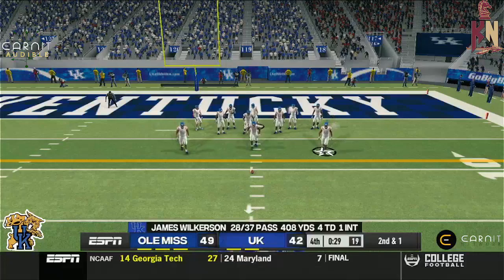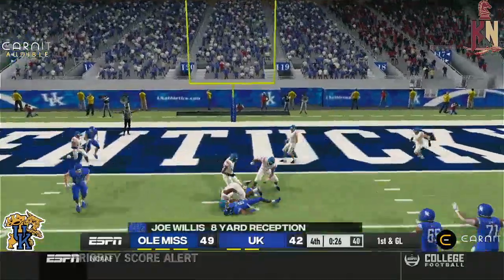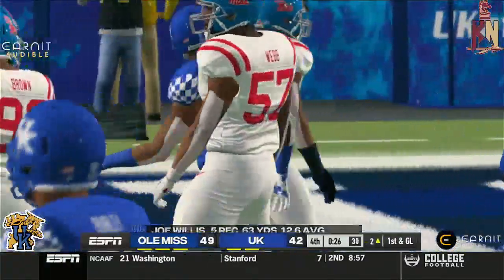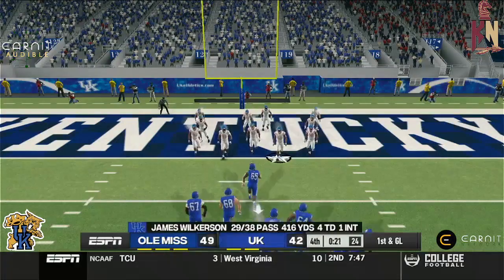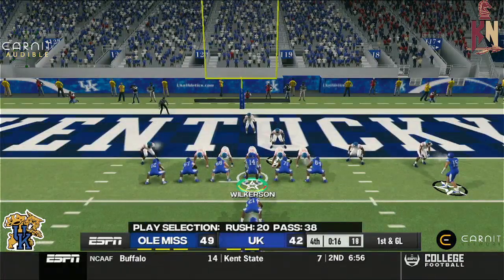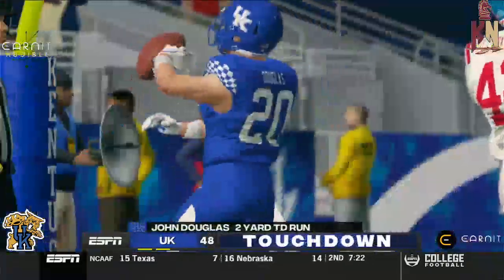Play 13 of the current drive. And that sets them up with a first and goal. Well, this is it. They've got all 4 downs to get in the end zone. Watch out for a pass play when you're in a goal line D. Touchdown, Wildcats.